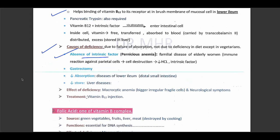The second cause is gastrectomy. In gastrectomy, there is not enough time to bind intrinsic factor with vitamin B12, so the HCl destroys the vitamin B12 inside the stomach.